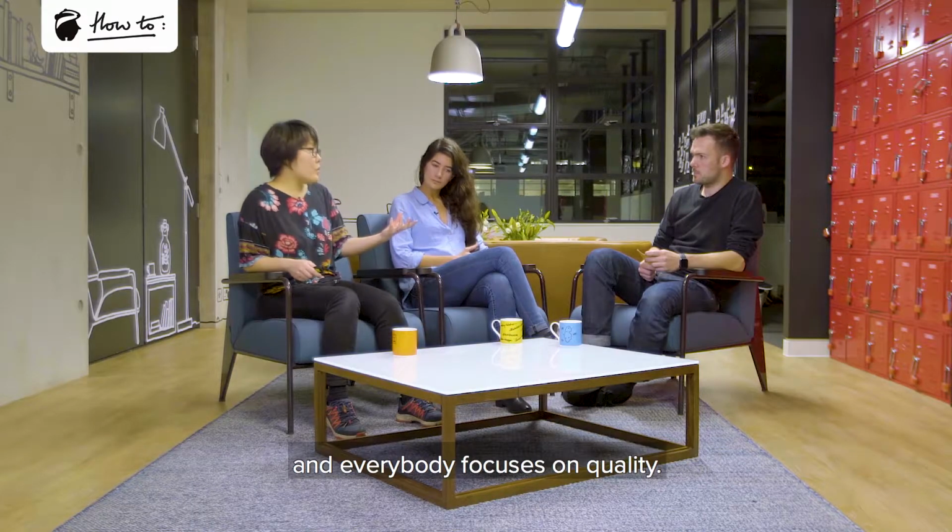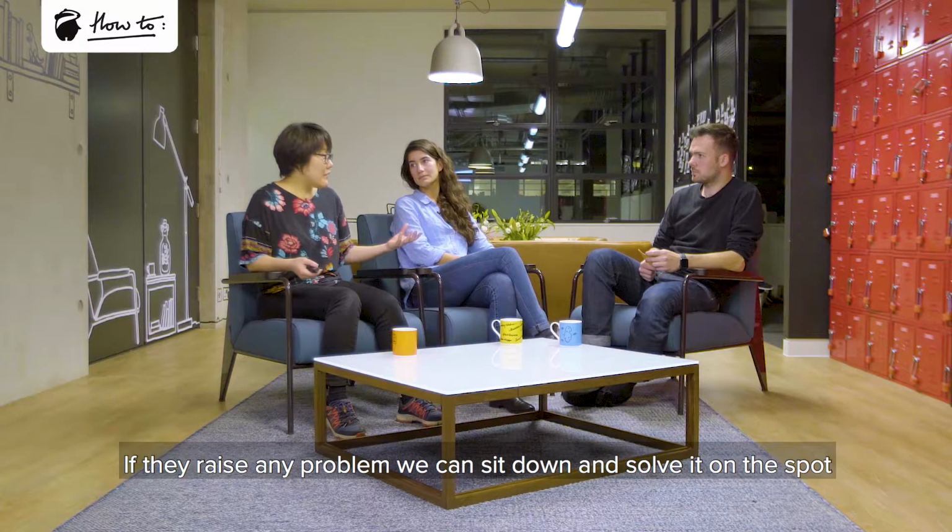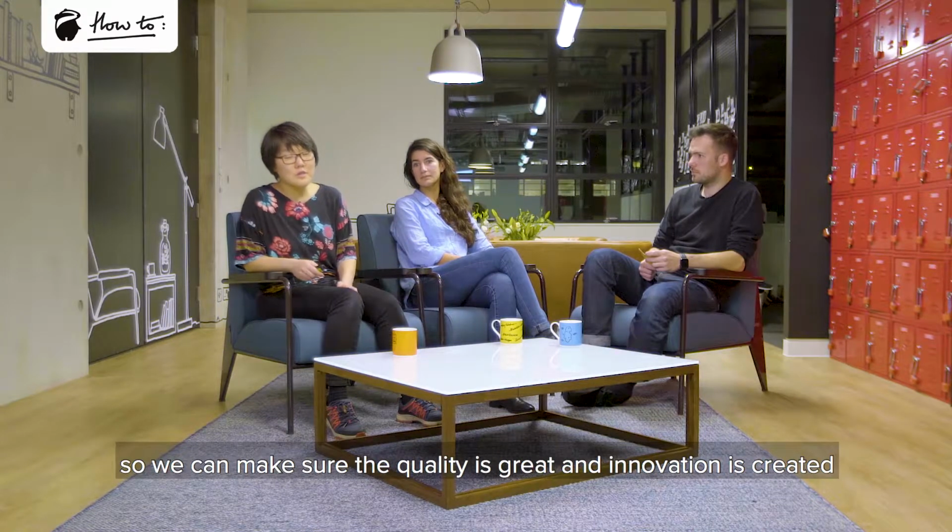And everybody focuses on quality. The designer will sit down with the developers and make sure it works as intended, and the same goes for QA. And even if they have any problem, we can sit down and solve it on the spot. So we make sure the quality is great.